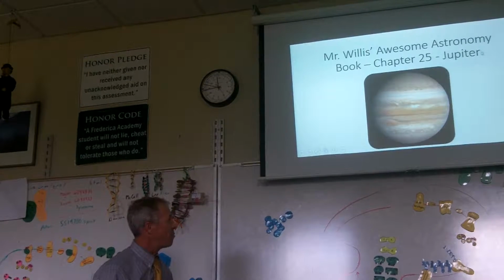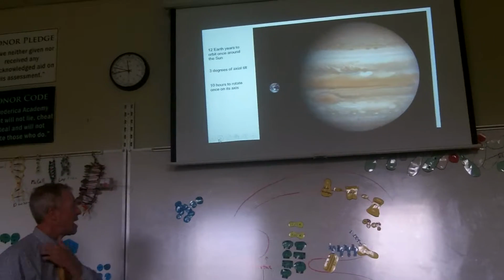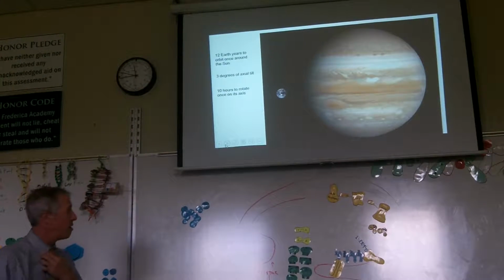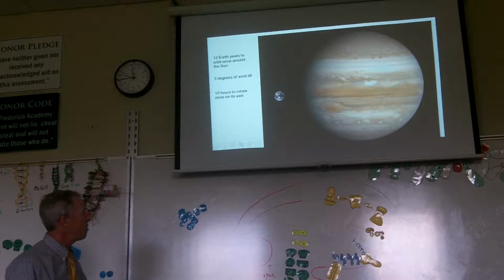It's chapter 25. It's one of the gas giants, the biggest of the gas giants. Jupiter has a lot of records for biggest planet around here. You can see how big it is there compared to the Earth. Wow. So it's much bigger.